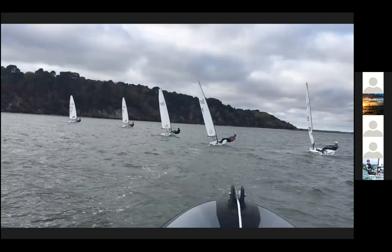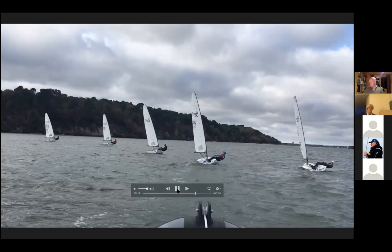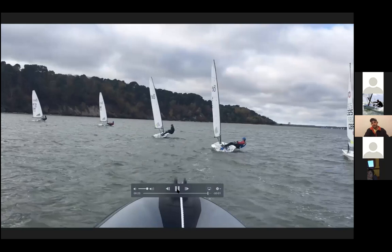If we're hiked out fully and we get a gust, the boat starts to heel over and we go in to ease the main sheet, that's the opposite of what we're trying to achieve. So he still keeps his shoulders out, keeps his good posture and his head out, and he's letting the main sheet off there for that gust, and that allows the boat to come upright. And then in the lull, he draws it back in again.